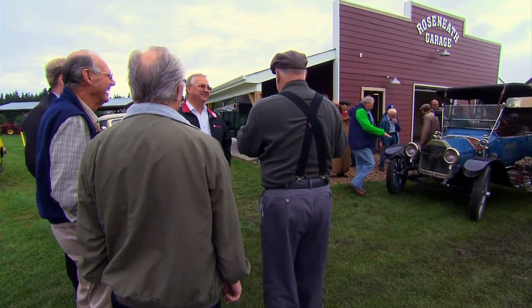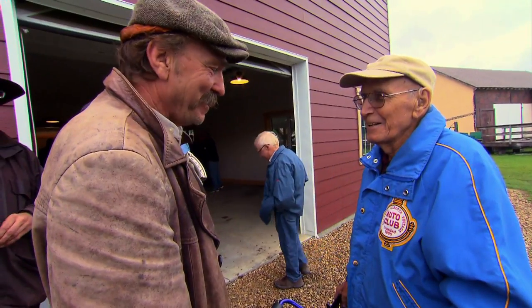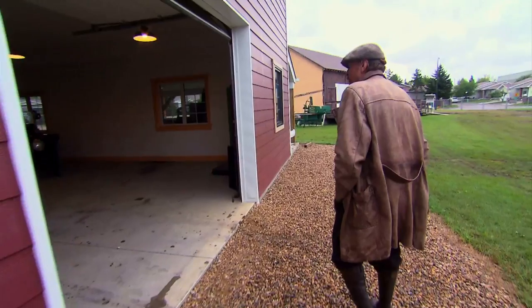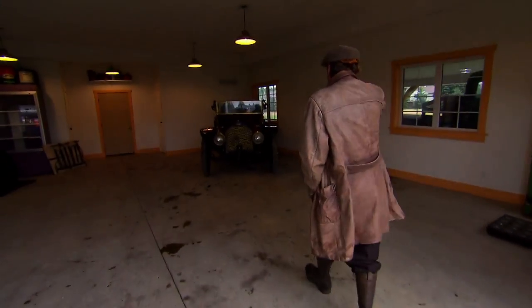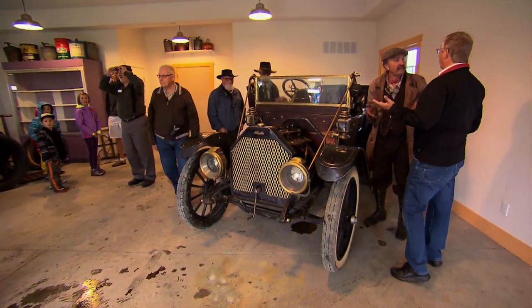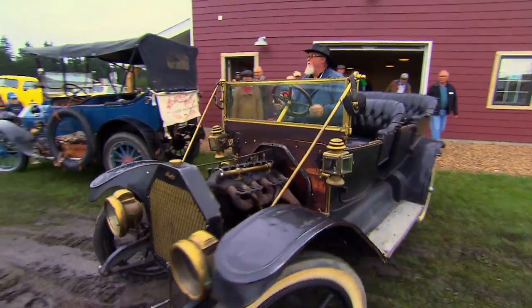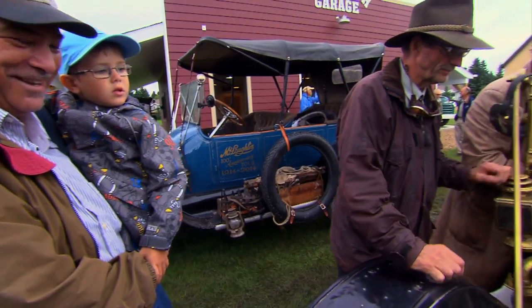There, another group of car enthusiasts. Nice idea. Well, thank you very much. Promotes the province and the old cars. Well, that's what it's about. People too. And a 1911 McLaughlin await. Wow. Isn't she a beauty? That's only 100 years old. Yeah. That's nothing. It's a lifetime.